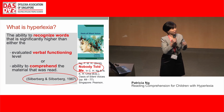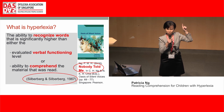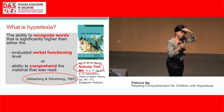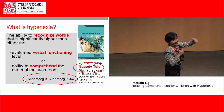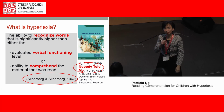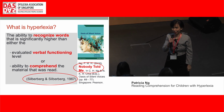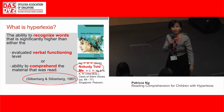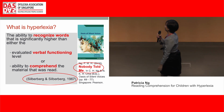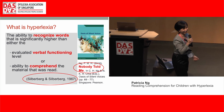So during his P4 time, he was given a psychoeducation assessment, and his word recognition was above the 80th percentile. Sorry, I'm a bit sensitive to the light. His word recognition was above the 80th percentile, but his reading comprehension was below the 20th. So do you think he has hyperlexia? What the heck do you think he has? Yes, I hear a lot, yes, wonderful. So although you just ate, you are quite alert, fantastic.